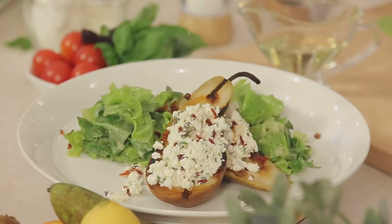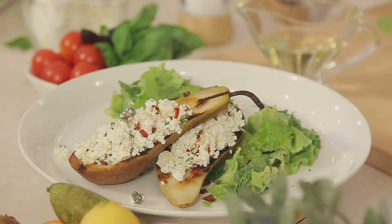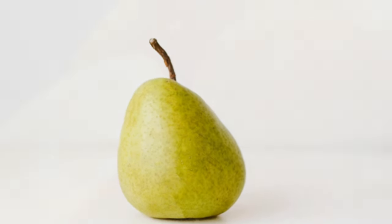Pears. Rich in fiber, pears help manage blood sugar levels by slowing digestion and preventing spikes. Have a pear with a slice of cheese for a satisfying, savory, sweet snack.